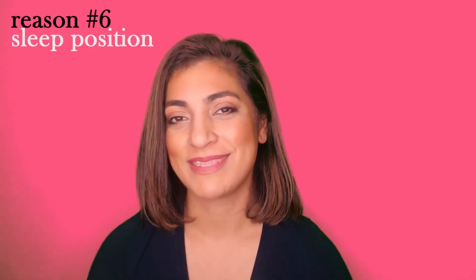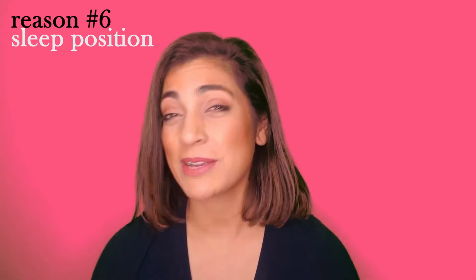Reason number 6, sleep position. So not only is it really important that you get enough sleep, but it's also important how you sleep. If you don't sleep in an elevated position, or if you sleep on your stomach, it can also increase the appearance of dark circles because it can cause blood to pool underneath your eyes.